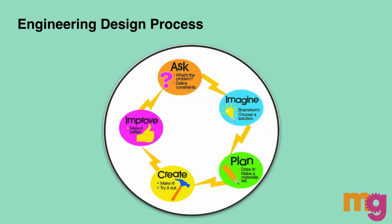So in order to first create the solution to our problem, we're going to follow the engineering design process. We're first going to ask what's the problem and what are the limitations. These are known as constraints. We're then going to imagine, which is the same thing as the brainstorming we've done this entire session.